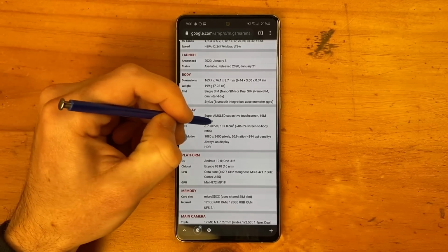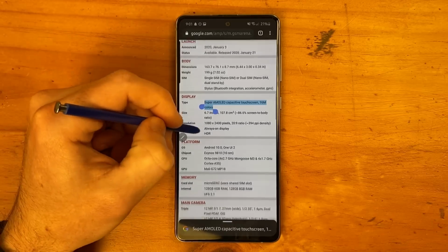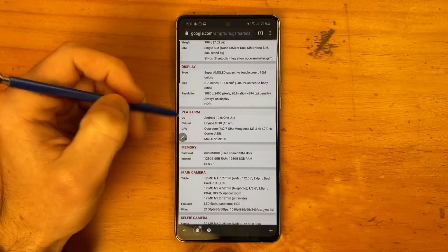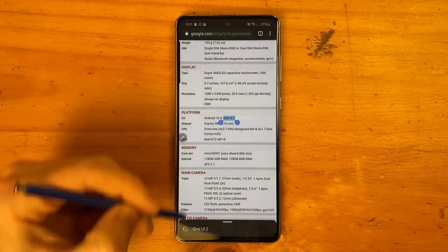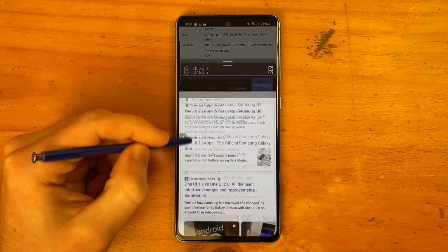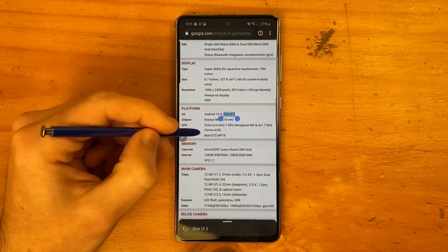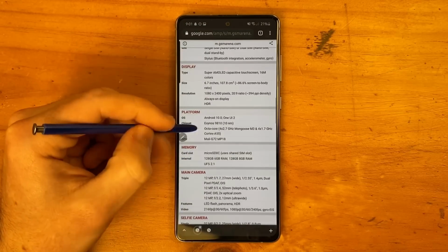One of my other favorite features is highlighting text by holding down the S Pen's physical button and dragging, especially when web browsing, because anything you highlight can then be searched in a separate tab. It makes it that much easier to quickly look something up as soon as you see it, and it's the little experiences like this that make the overall experience enjoyable and worth buying into.